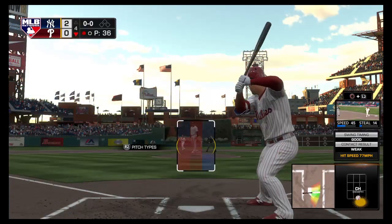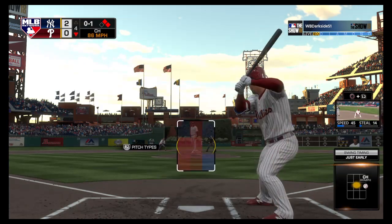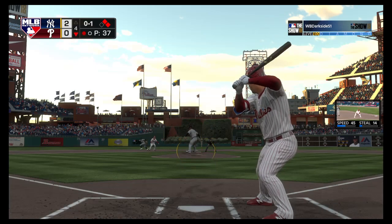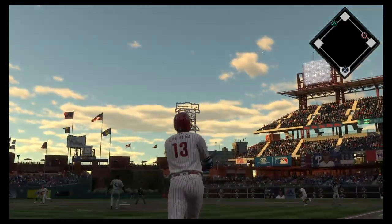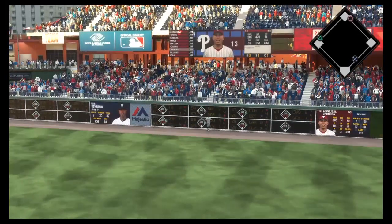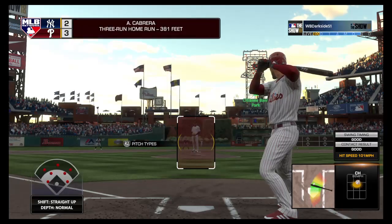Here now is Asdrubal Cabrera. So far 0 for 1 with a flyout. First pitch hacking here, and that's the first strike. Great execution of that changeup right there. Great arm action. There's a swing and a drive, and everybody's just going to sit back and watch that one fly. A no-doubt home run.